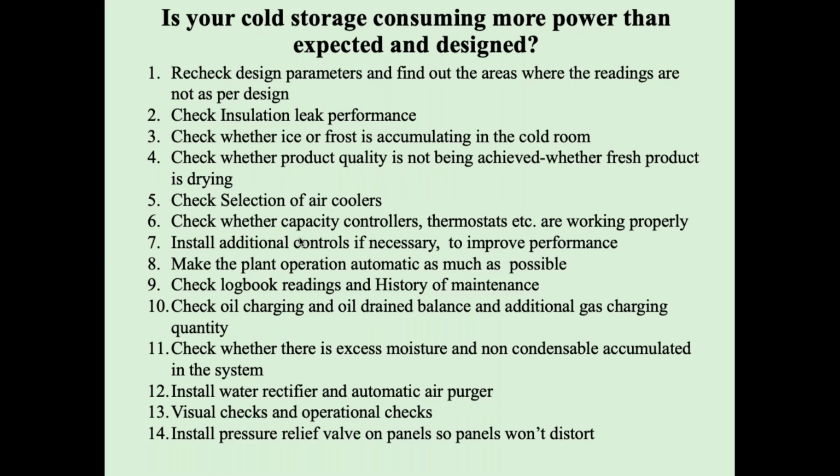Is your cold storage consuming more power than expected? Recheck the design parameters. Find out the areas where they are not meeting the design parameters. Check for insulation leakage performance, frost formation, selection of air coolers, whether capacity controllers and thermostats are working properly. Install additional automatic controls. Make the plant operation automatic as much as possible. Check oil balance, quantity of oil drained and quantity of oil charged. If there is excessive oil in the system, then also your system performance will be affected.